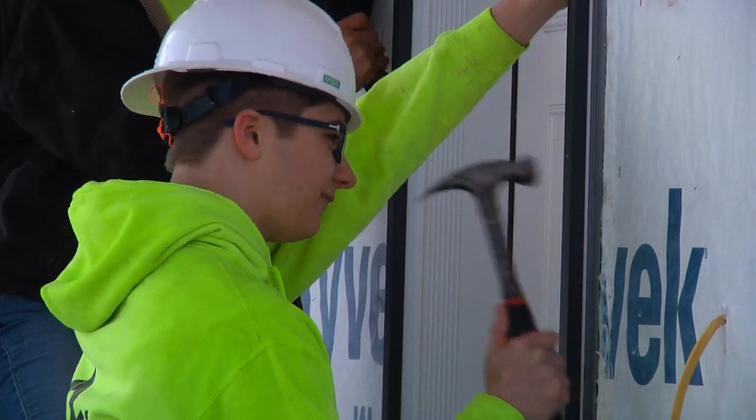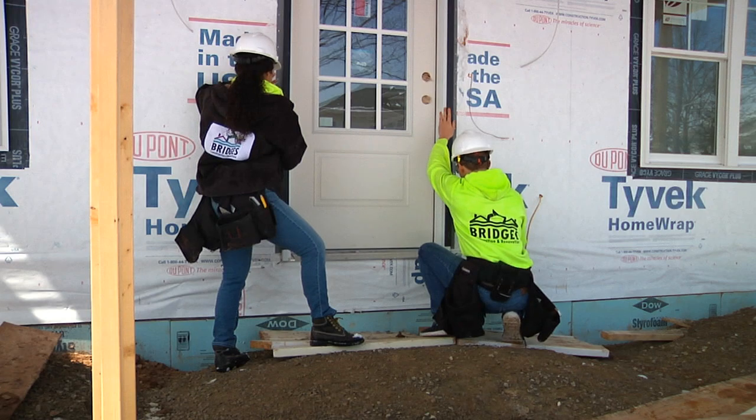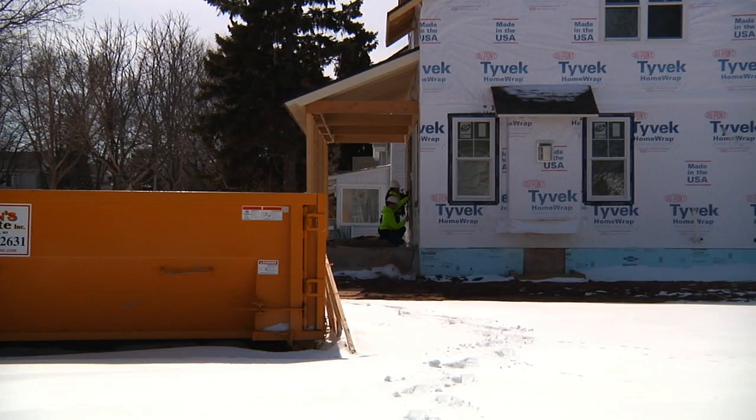Throughout the Bridges construction program, we learned a lot of skills, mostly with basic carpentry and with the construction field as a whole. I know a lot more about the career choices I have available to me now, and I have a set of skills that no one can take away from me to always have a job and a career throughout the future.